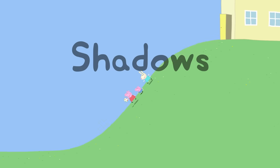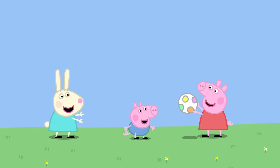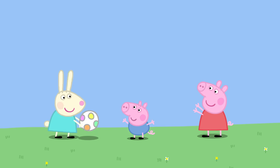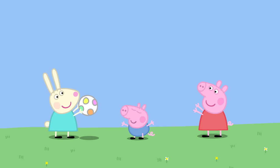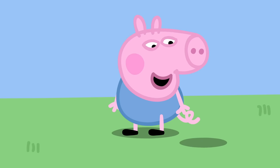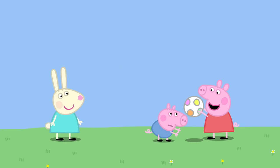Shadows. It is a lovely sunny day. Peppa, George and Rebecca Rabbit are playing piggy in the middle. Cat Peppa. Cat Rebecca. George is the piggy in the middle. Oh, George is trying to catch the ball's shadow. Silly George, that's not the ball, that's just its shadow.